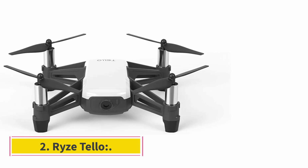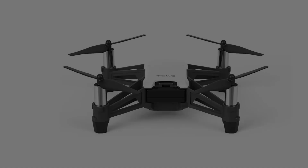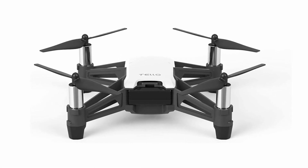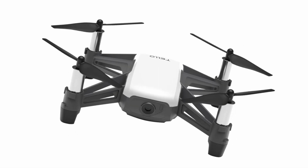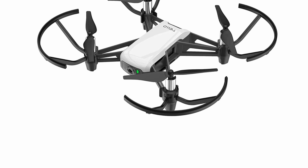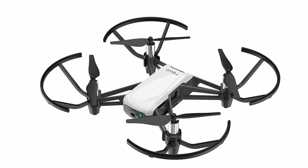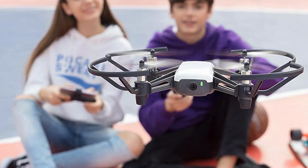Number 2. Rise Tello. Battery 1100 mAh. Camera resolution 5 MP. Video quality 720p HD. Range 100 m. Flight time 13 minutes max. Wind resistance: do not fly in winds over 5 miles per hour. Controller supports iOS/Android mobile application. Suitable for budget-friendly beginner flyers.